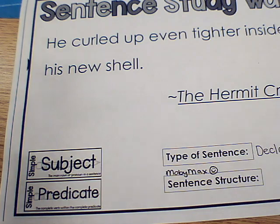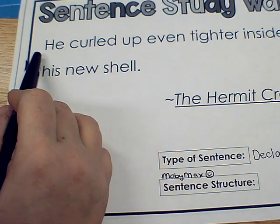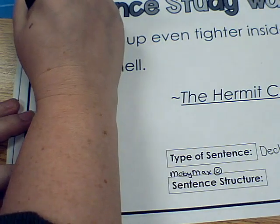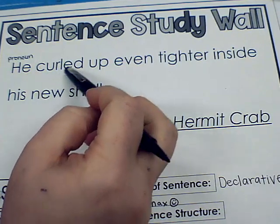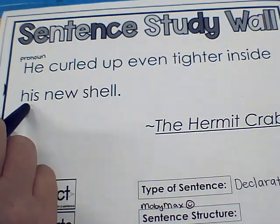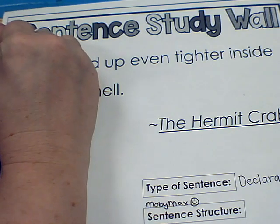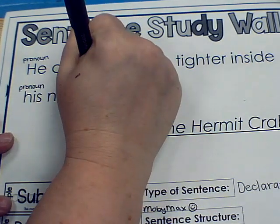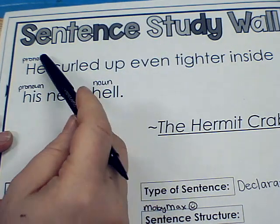So the first word of the sentence, actually, you know what? I prefer going and finding words that I know easily. So I'm going to look for nouns. So I have he, that's not a noun, that's actually replacing a noun. So that's going to be a pronoun. So even though I'm searching for nouns, I'm going to go ahead and write that down. So he curled up even tighter inside his, that's not a person exactly or a thing, that's replacing the name of a person or a thing. So we're going to call that a pronoun too. His new shell. A shell is a thing. So we have one noun officially in the entire sentence. And then we have two pronouns.